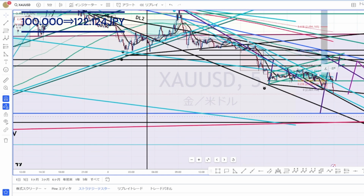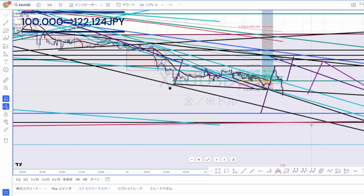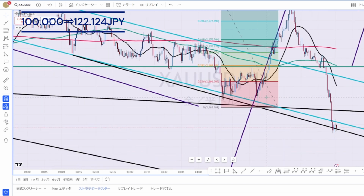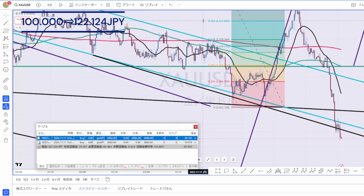After cutting my position, I entered another counter-trend long position as the price dropped significantly. I initially planned to take partial profits at 0.8 and add another 0.8 if the price dropped further. The price reacted to the line, so I added another 0.8, bringing my total position to 1.6.